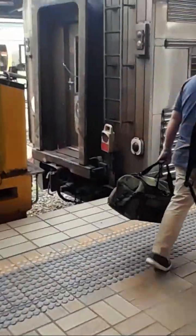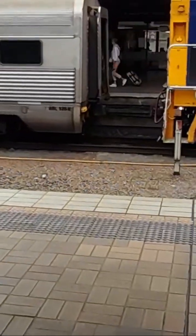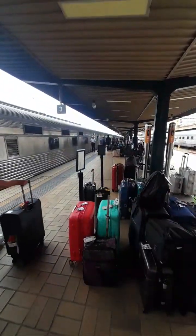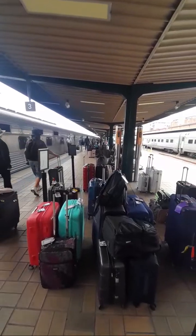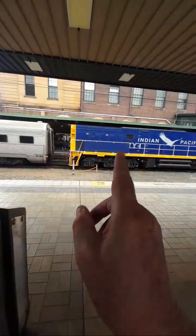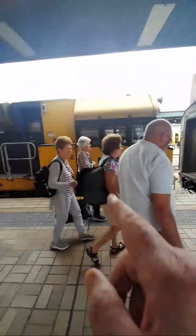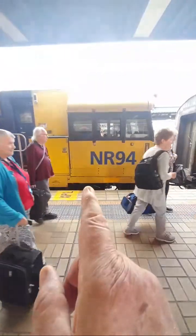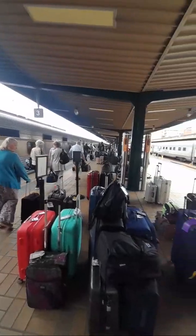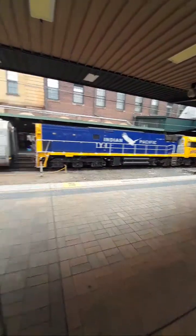Anyway, there's the rear of the train. And you notice that one over there does not have a flashing light. So that one goes on the front of this one. And then that locomotive there will go on the front of this locomotive, because the driver is not in this end, he's in the other end. So this will be the second loco. Obviously that's going to be the leading loco because it's got Indian Pacific written on it.